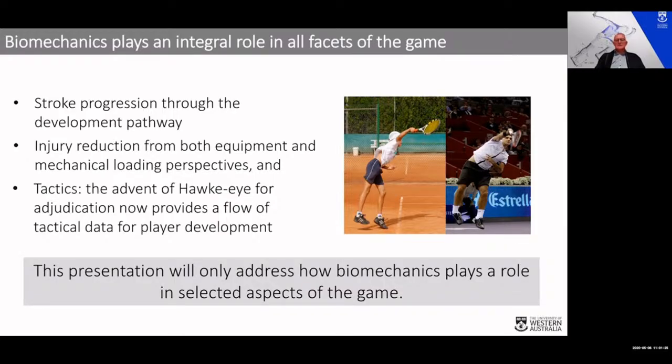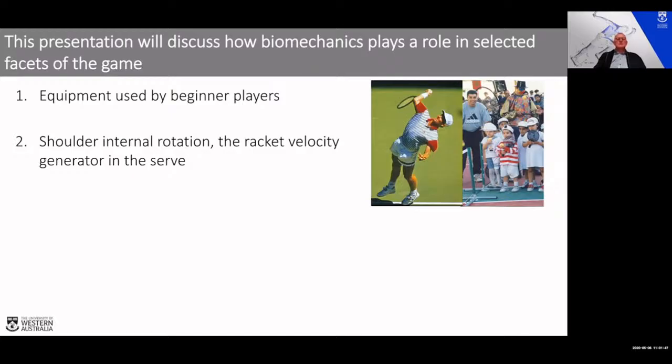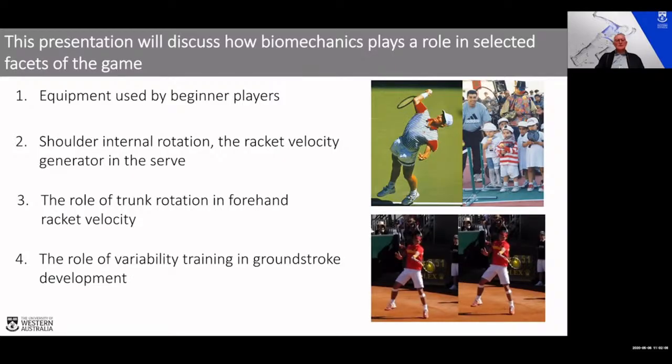This presentation, however, will address biomechanics and how it plays a part in selected aspects of the game. We will look at equipment used by beginner players. It's so important if the game is to flourish that beginners both enjoy and develop. We will then look at shoulder internal rotation and how it's a generator of velocity in the serve, followed by the role of trunk rotation in forehand racket velocity. How does it play a role? What type of role does it play? And then finally, we'll look at the role of variability training in ground stroke development.